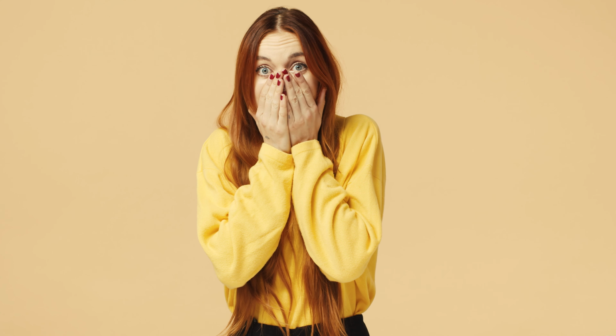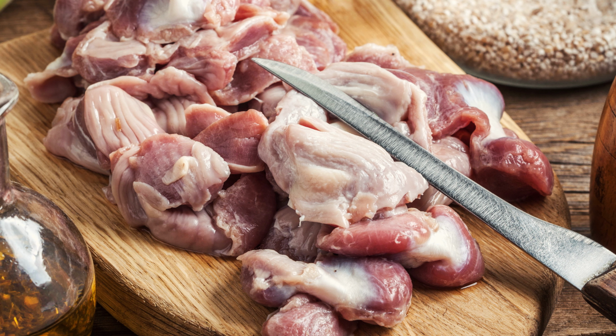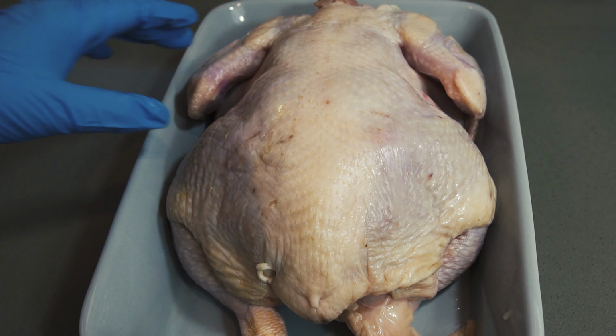Well, let's be real. Organ meats have some strong health benefits. And my grandparents didn't eat cow liver because it tasted good. And in Chinese medicine, chicken gizzards are used to break up gallstones. So if you go into your regular grocery store for your chicken, you want it organic, skin on, and giblets.